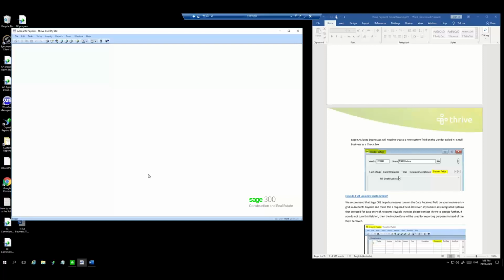Okay, so I'm just going to recap on that quickly. For large businesses that earn over $100 million, every 6 months you need to upload to the portal a list of all your vendor ABNs. The ATO will then come back to you and tell you which ones you need to report on. You then need to update your Sage CRE database in the new custom field. You need to run your report for the 6-month reporting period and be happy with the data, and upload the CSV file to the portal, and the Word document, that authorization that's been signed, to the portal. That is what large businesses earning over $100 million need to do.